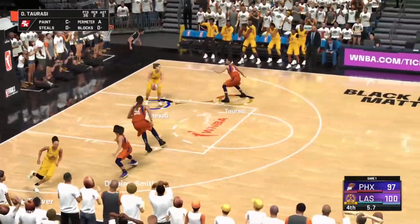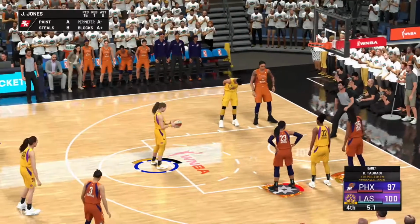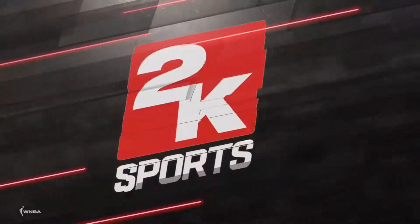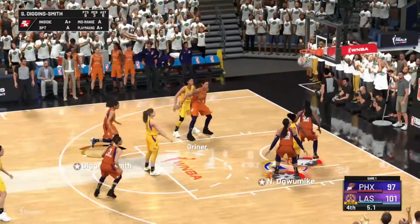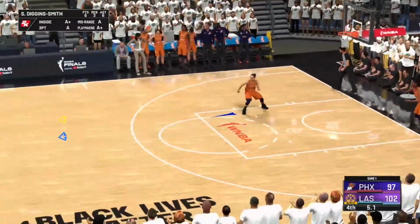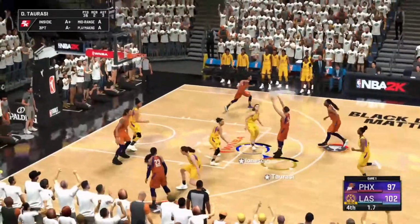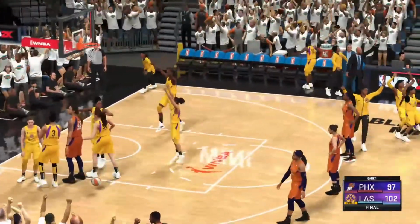I mean, Taurasi steps her game up in clutch situations. She wants to win at all costs. He hits the first one, and that gives them a 4-point cushion. Second one is good, getting both at the line. And it's a 5-point game. No mistakes there, and I think you can close the book on this one, guys. And so the Sparks take the win.